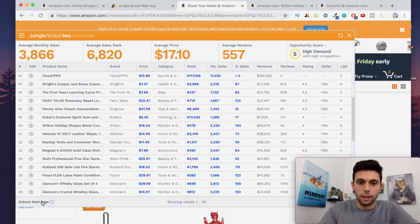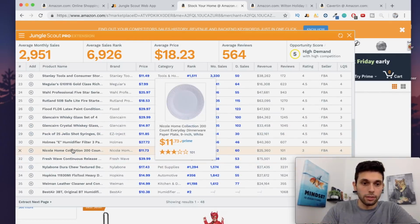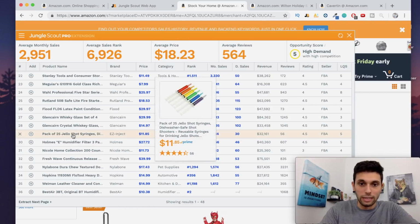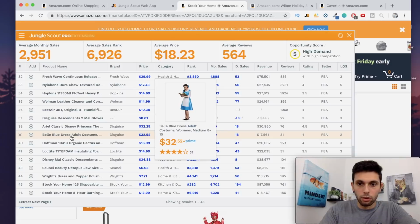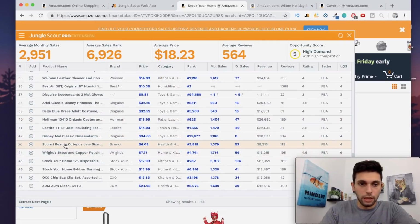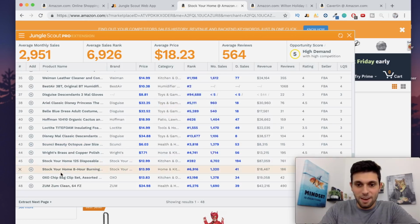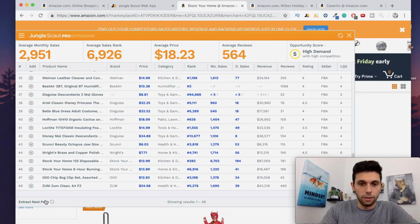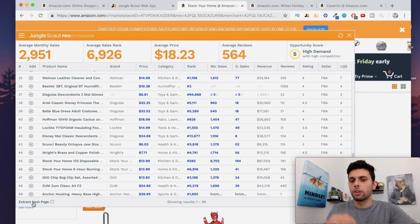So you can just press extract next page like I did here. And what it's going to do is continue to pull out products, because this guy has a ton of products and literally every single one of them is making an absolute killing, which is crazy to me. This is like a gold mine. Adult costume. There's literally nothing here making less than $5,000, $10,000 except for this product. But look at this. Okay, but this is OXO, so maybe he's also a reseller of sorts. But this guy's making a killing. Just keep clicking here, extract next page, and continue doing that.